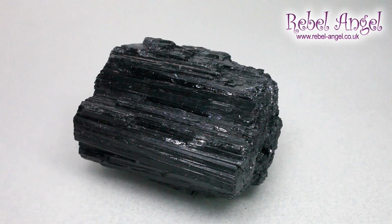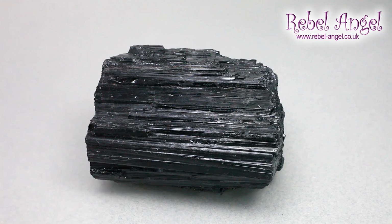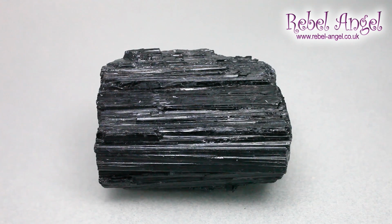They don't always form well, and you get a lot of different sorts of tourmaline. The price can vary tremendously depending on the quality. Tourmaline comes from a number of different places all over the world, but most of what you would buy in a crystal shop will be either from Brazil, from Namibia, which is the best, or from China. This is an example of the Brazilian tourmaline. It's not very well formed, but it's more than adequate for anything that you might want to do in the healing or space clearing realms.